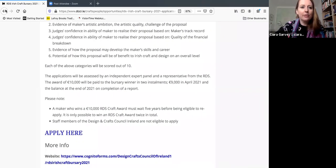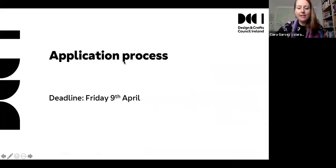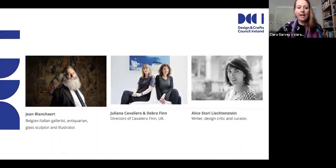So I'm just going to pop out here. Okay, so those are the 2 application forms, and our judges are these people here. These 4 people are judging for the portfolio and for the bursary. For the bursary judging, we'll also be joined by a representative for the RDS, but we presume it would probably be the same person who did it. We hope it will be the same person who did it the last 2 years, but we just have to finalize that.